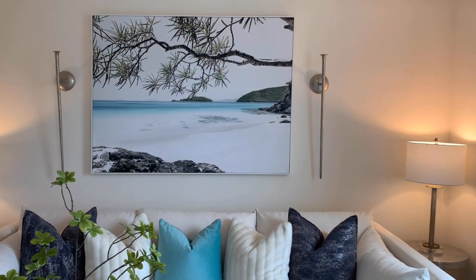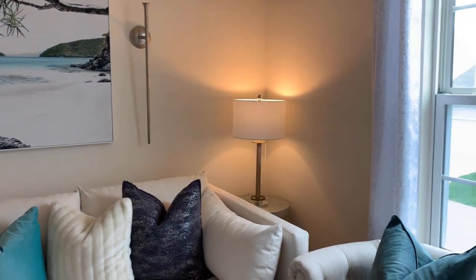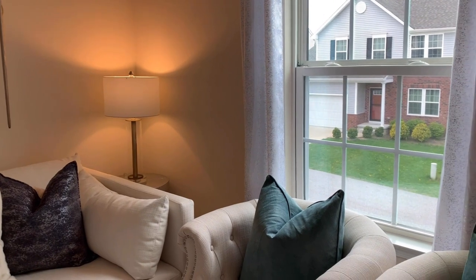So this is my interpretation of the beach, and please don't judge me. This is the way I style it, and this is the way I like it.